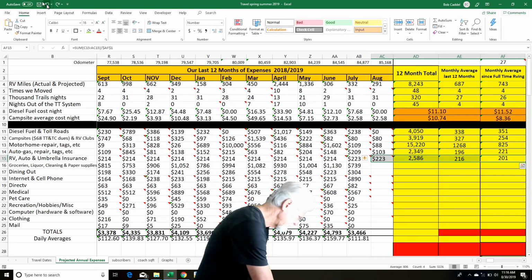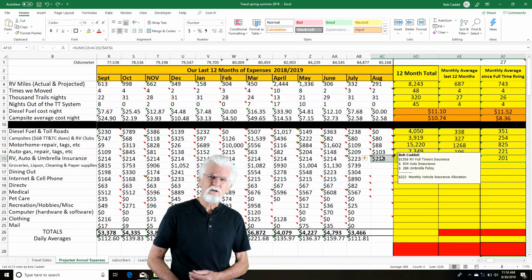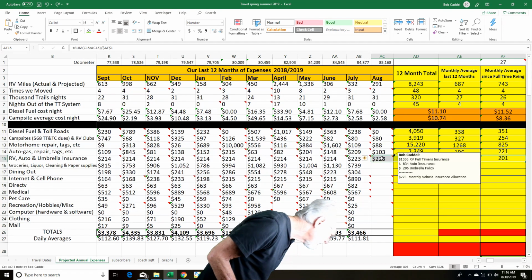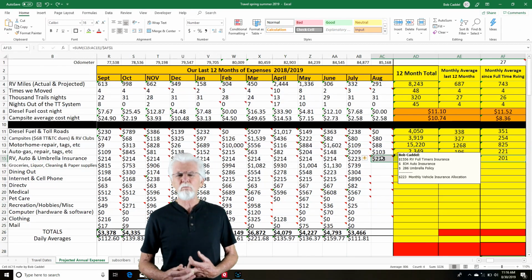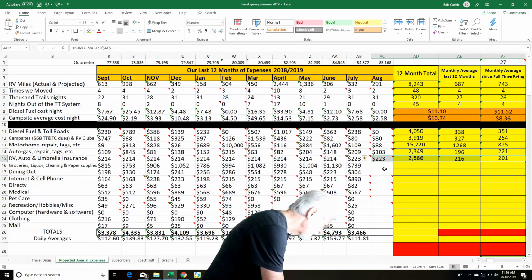And then insurance, we have $1,500 for the RV, for our full-time RV insurance for our motorhome. $800 a year for insurance on our car, and then we have a $1 million umbrella policy that's almost $300. We add all those up, divide by 12, and stick $223 a month in our insurance.